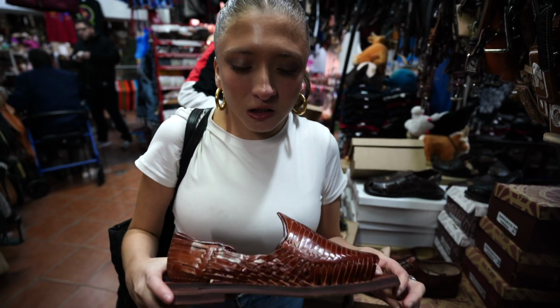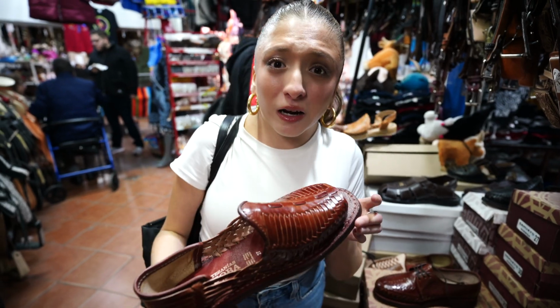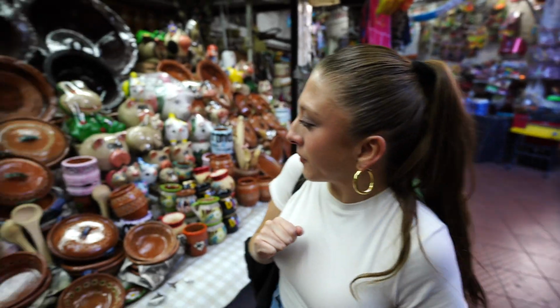For some huaraches for my grandparents, and I think my grandpa would really love these. These are really nice. I love the color too. Okay, so since I've been in Mexico for a few months, I think I can make atole on my own. So I want to get like a little pot and like that cool little spoon thing. So let's get one of those. Like one of these.